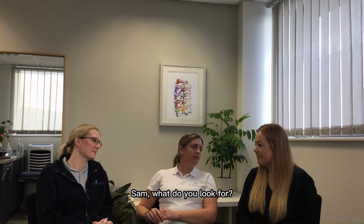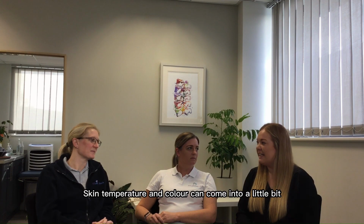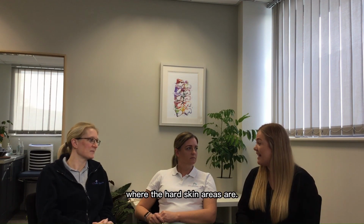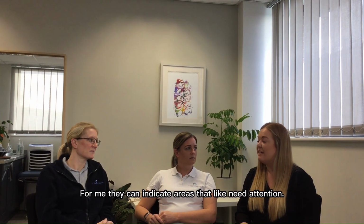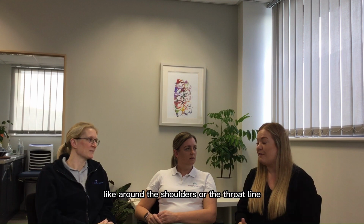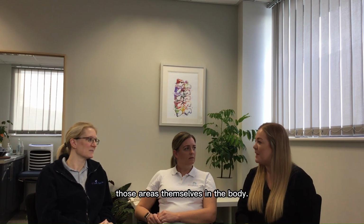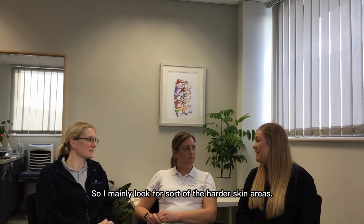Sam, what do you look for? Skin temperature and colour can come into it a little bit, but I mainly look for where the hard skin areas are. For me, they can indicate areas that need attention. A lot of people have it around the shoulders or the throat line, and I normally find that they then suffer with those areas themselves in the body. So I mainly look for the harder skin areas.